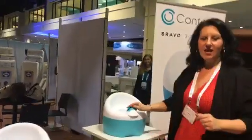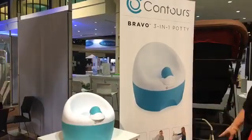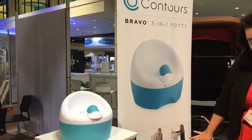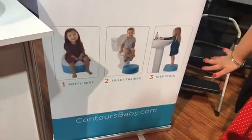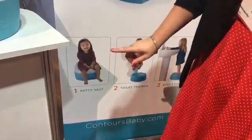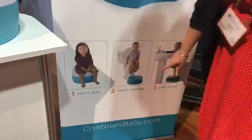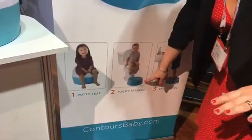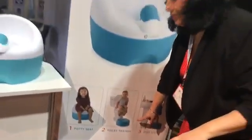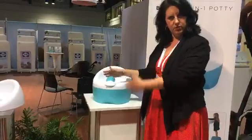So this is their potty, and if we look here, this is what I want to look for. This is the Bravo 3-in-1 potty. There's quite a few potties on the market, and I want you to know that my kids were already potty trained when we got this, but this step stool was like the best thing that's happened to my family. We used this for so long. This is what you get in the box.